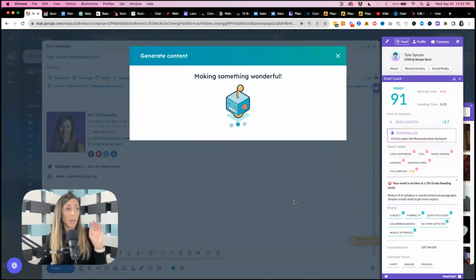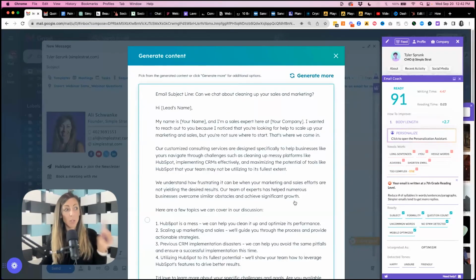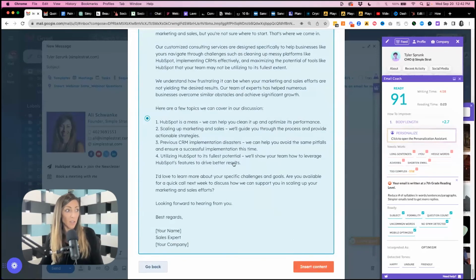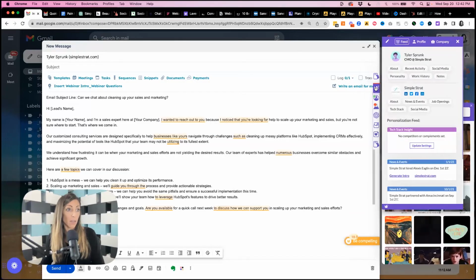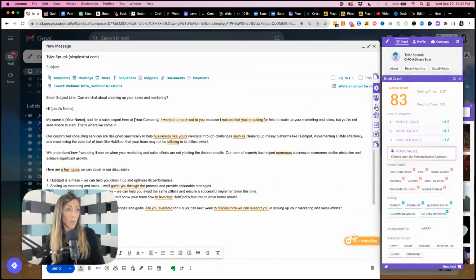So this is going to be, again, when you have HubSpot integrated with your Gmail, you get this naturally. So, hi, subject line, can we chat about cleaning up your sales and marketing? Okay, that screams sales to me. I would not use this. But if I could take this, I would say, let's insert this in. And then now I'm going to use this email coach and we're going to exit out of there. And we're going to go back to our email coach here.